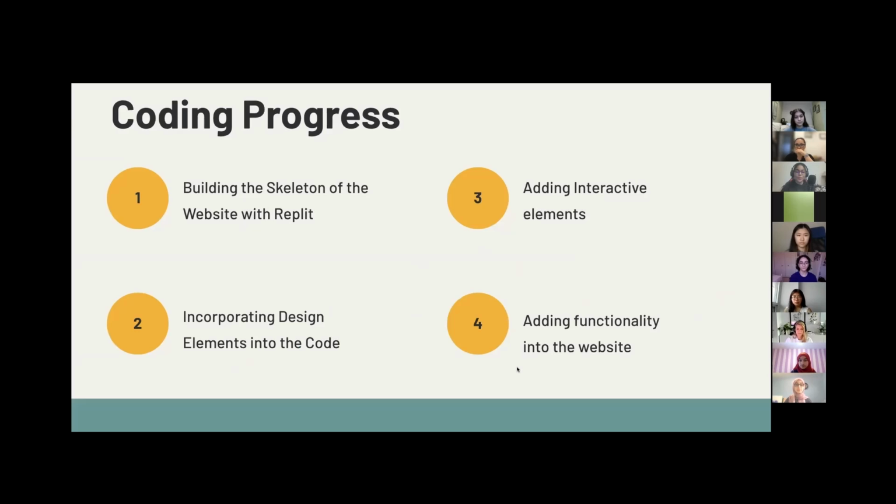Now we're going to be going on to our coding process. So we first started off with building the skeleton of the website with Replit. That means just figuring out what text has to be on there. And then we had to incorporate the design elements into the code, such as placing our images where we place them using CSS, and then adding interactive elements such as where the links go, such as to an activity that we created in the youth section, but also adding some partial functionality to the website.